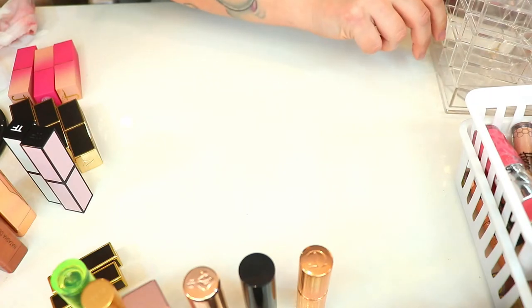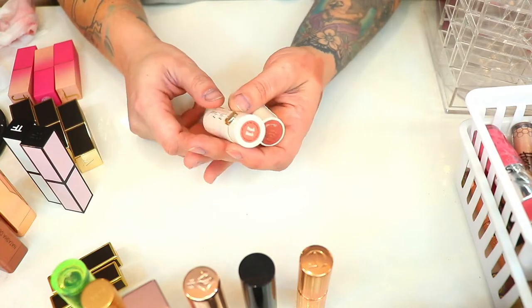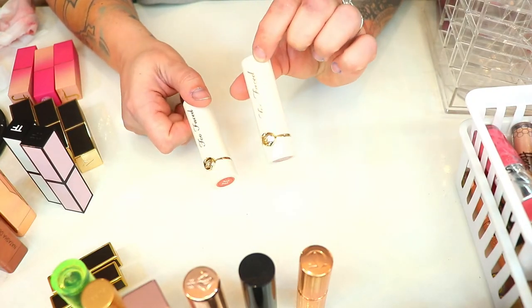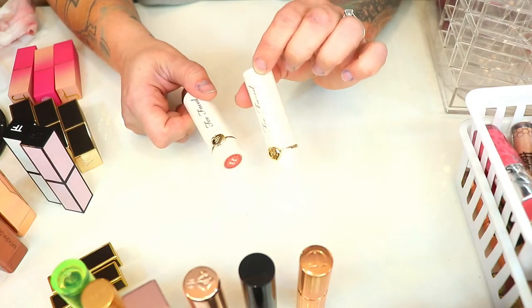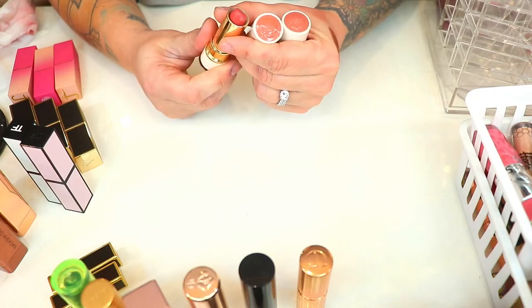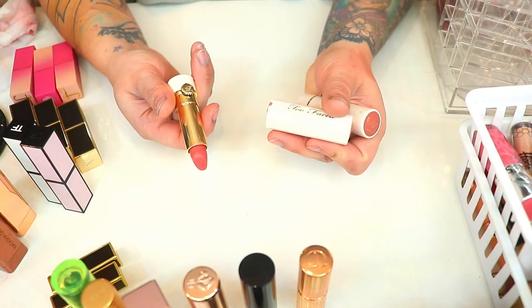And then we have more Too Faced lipsticks, which these are bomb. Have y'all ever tried these? I don't even know if they still make these. I need to check. If these are still available, I will keep them. If they're not, I will declutter them. These are basically the peach lipsticks.